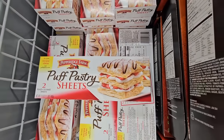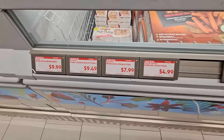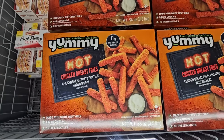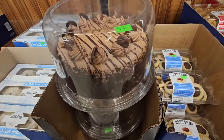And so you have the sheets in there. You can make anything. You can make it sweet or savory. Now, the price of those, I could not find. But the hot chicken breast fries, okay. I thought those were mozzarella sticks for a second there, but no, those are chicken. Now, $10.99. And of course, we're going to check out more of the sweet.